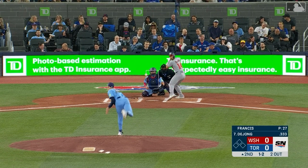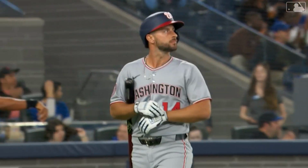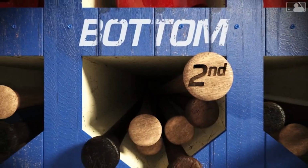Third baseman Paul DeJong up to the plate. 2 outs and the bases empty. Swing and a miss, strike 3. Went back to the splitter and gets DeJong to end the inning. 2 strikeouts for Bowden and 2 scoreless innings.